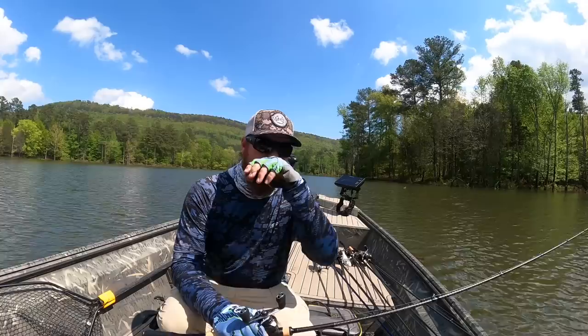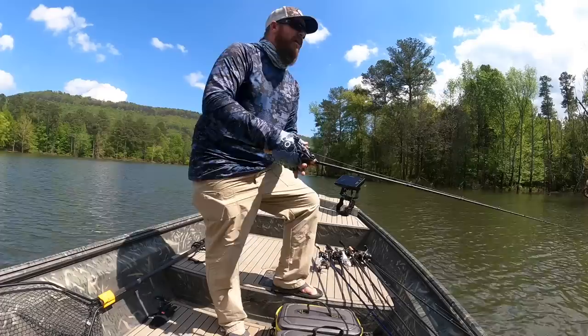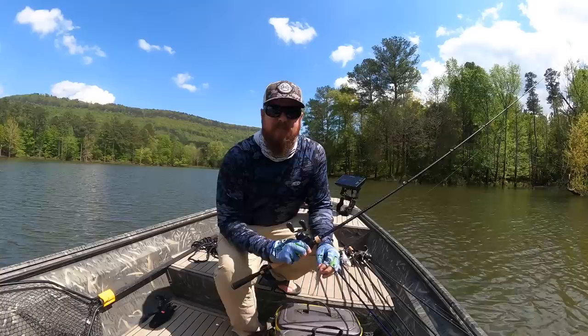Water's warm. The reason I'm here today is one, pond fishing is fun. You never turn that down. Two, I heard flooded conditions. Now I was thinking flooded and muddy, which is unbelievable when the water's warm. That is the most fun you can have.